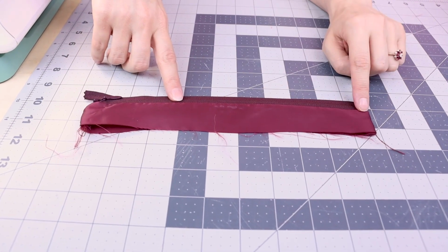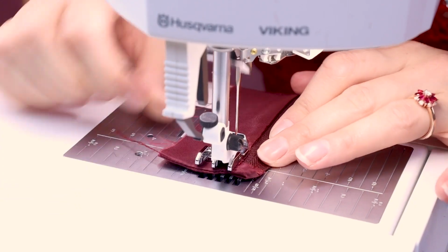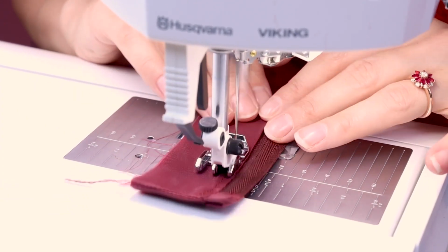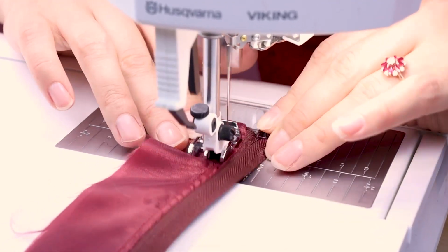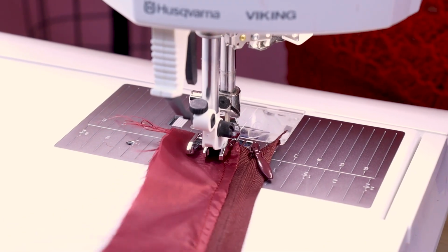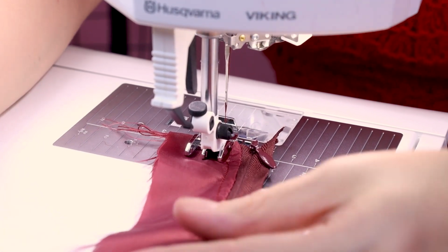Now what we want to do is go ahead and just give this a nice little edge stitch to make it look even cleaner. Backstitch at your end and cut.